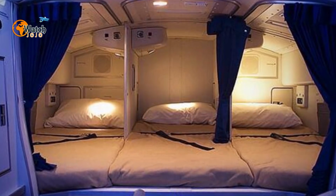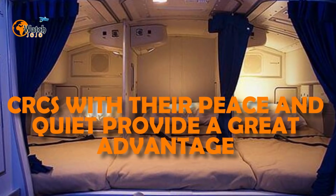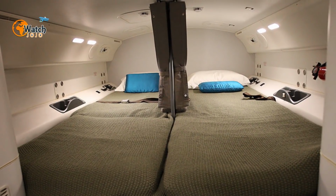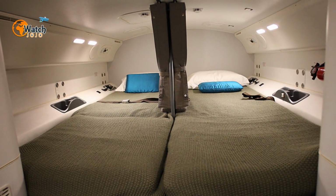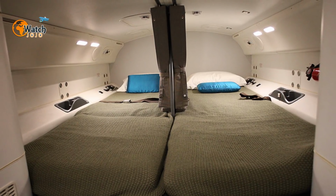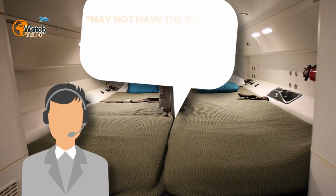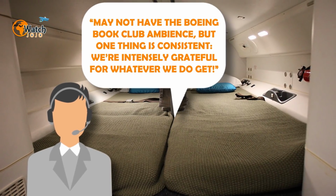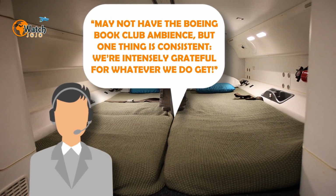Despite their tiny quarters, then, the private CRCs with their peace and quiet provide a great advantage. Indeed, CRCs are now so popular that the decision of who gets to go on a flight with one is decided by seniority. As Steger said, the private crew quarters may not have the Boeing book club ambience, but one thing is consistent: we're intensely grateful for whatever we do get.